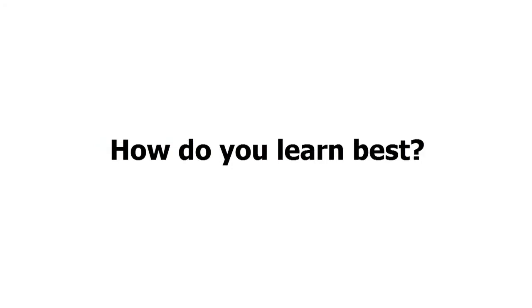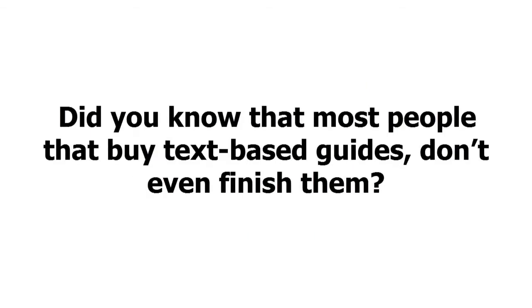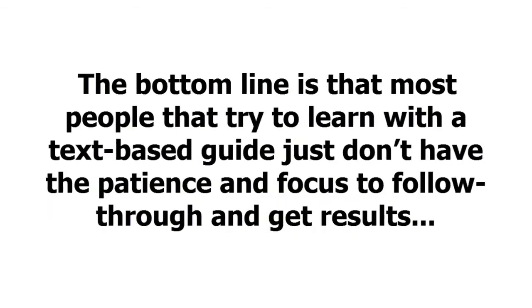How do you learn best? Would you rather read a guide and apply what you learn, or would you prefer to watch a video or be shown how to do something? Do you know that most people that buy text-based guides don't even finish them? And if you happen to be one of the few people that actually does finish a text-based guide, most people never actually apply what they learned. The bottom line is that most people that try to learn with a text-based guide just don't have the patience and focus to follow through and get results.